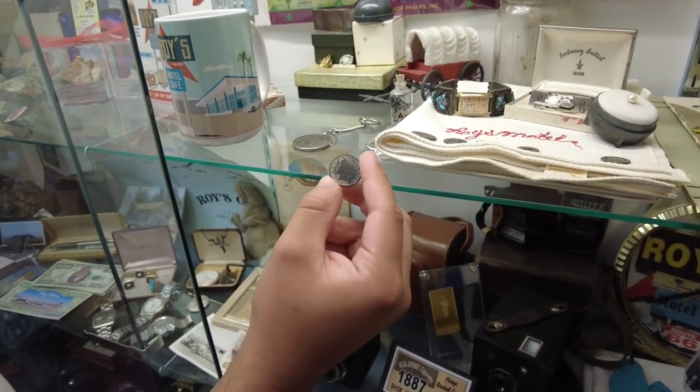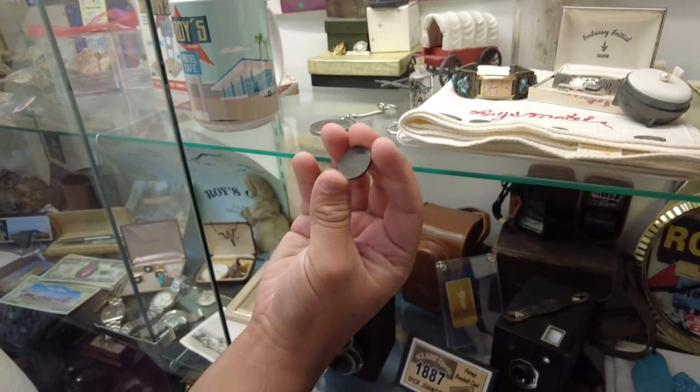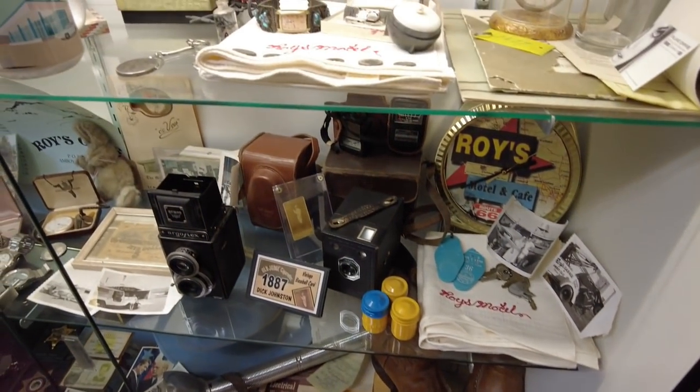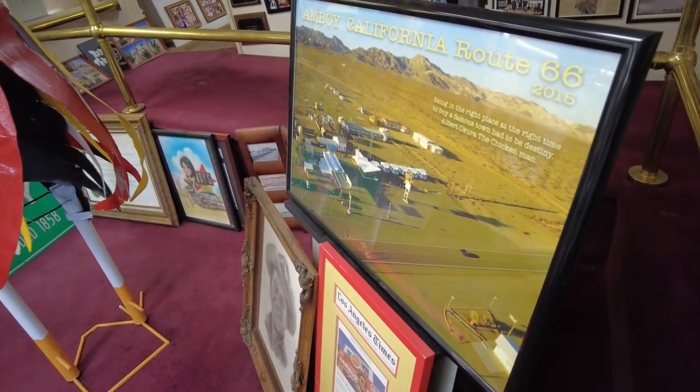Those are actually pretty rare coins right there to come across, too. Yeah, and you can tell all of them are very itemized. Oh, yeah, you got a cool little picture right here. Yeah, that's pretty much the entire town.